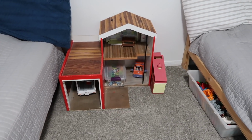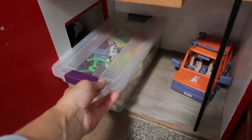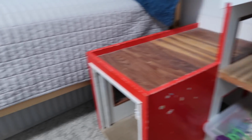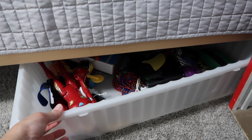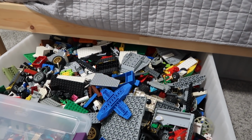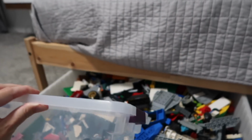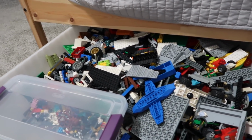Down here we have the firehouse that Grant made, and we've put all of their little characters and furniture in here, so it's just nice and clean when they're not playing. I love under the bed storage. So over here we have the box of random stuff. Over here we have all the little Lego, and in Emmett's spare time he's going to go through and pick out all his special little people and pieces and store them in here, so it's just easier for him to find everything.